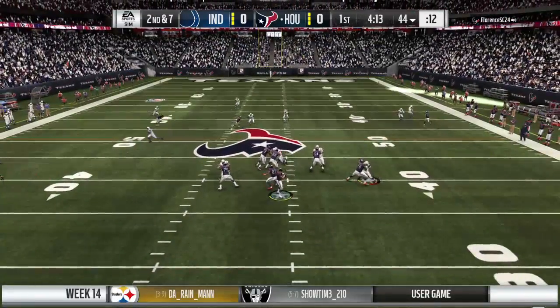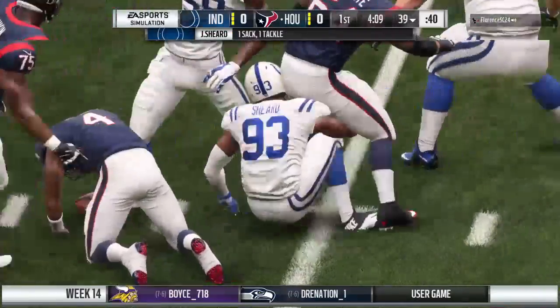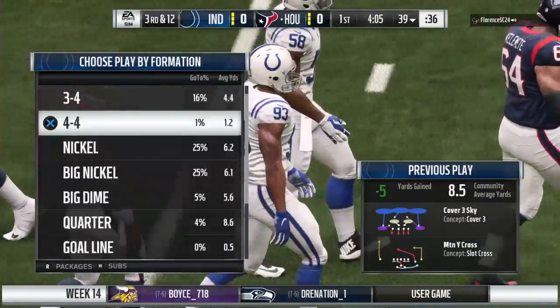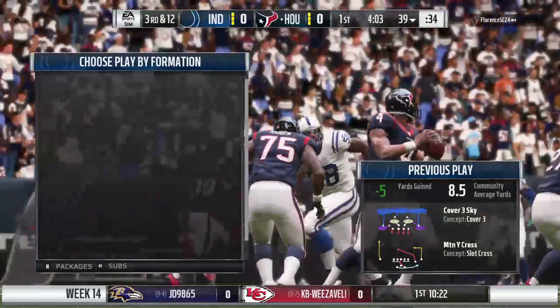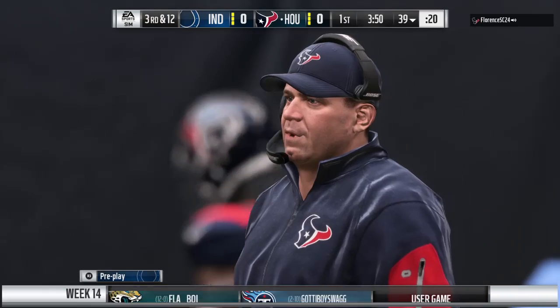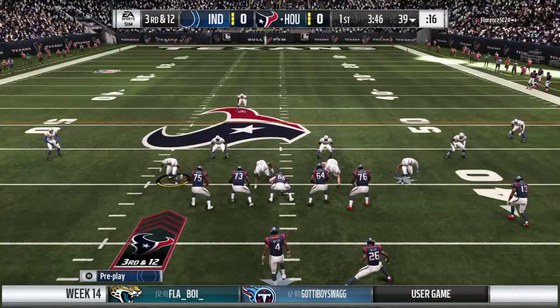To throw on second is Watson. Under pressure now, Watson, and down he goes. Jabaal Sheard in there to sack him, and that is 10 for him now on the year. Gonna need something special here on 3rd and long. After that sack, what does Watson have in his arsenal?